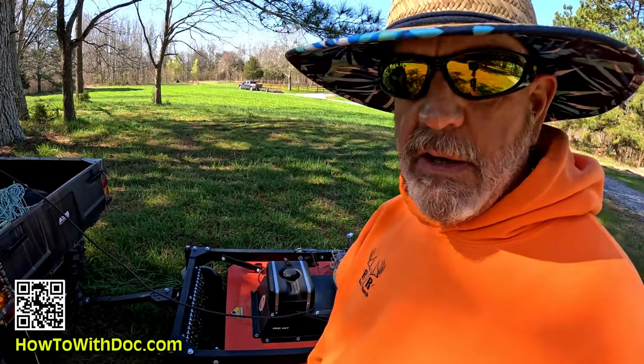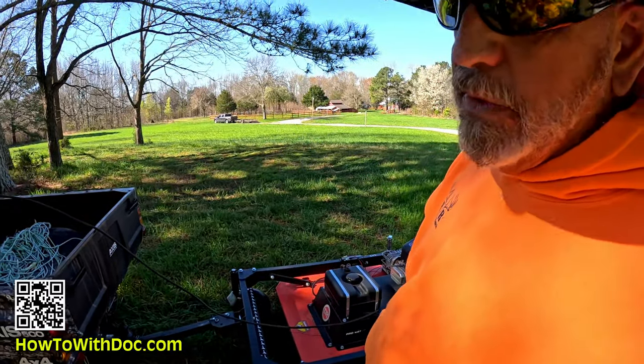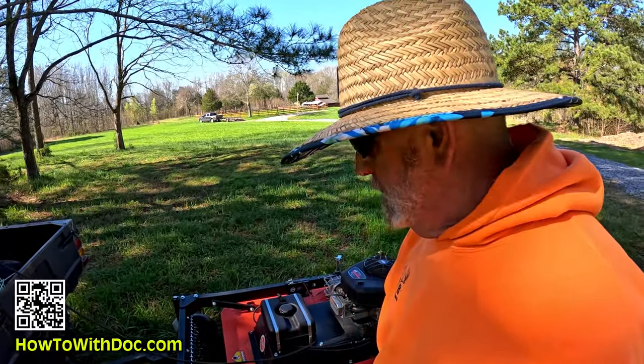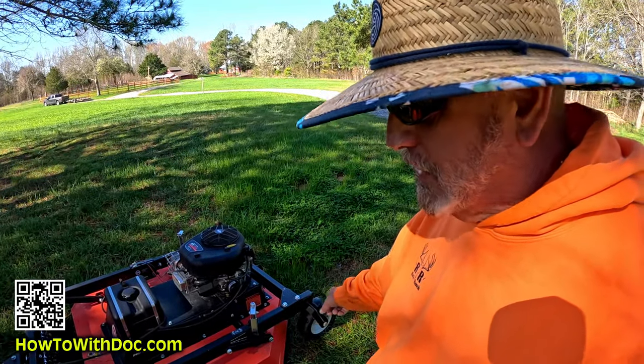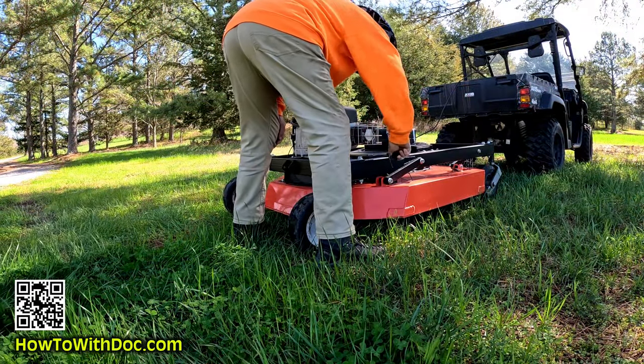And the other thing is I got rid of these pneumatic air tires. One of them went flat. And I just replaced it with the same tires that are back here, which are those hard plastic ones.